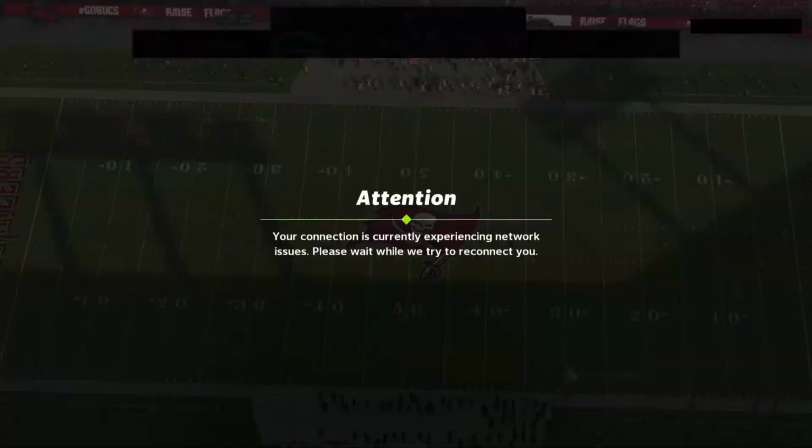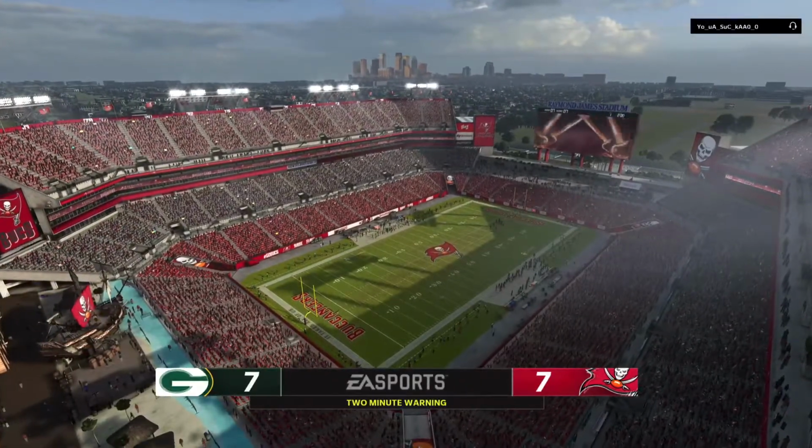Second quarter, 2 minutes to go. Tie ball game.